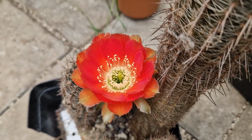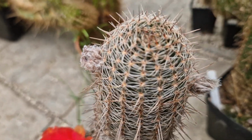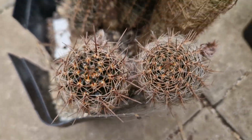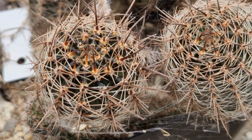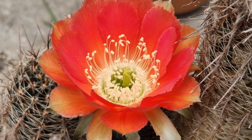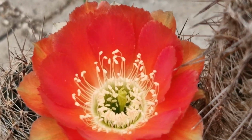Yeah, but this one is still nice. It has nice color, nice shape. The flower looks nice. Interesting body, like with the red spines that you see there, you know. When you zoom in, this is a nice plant. So many Lobivia.